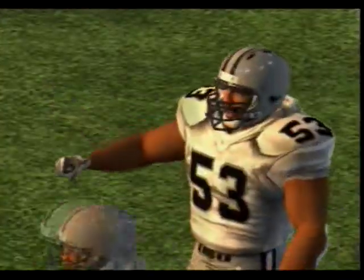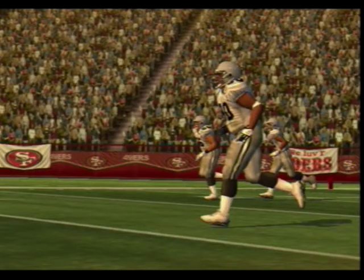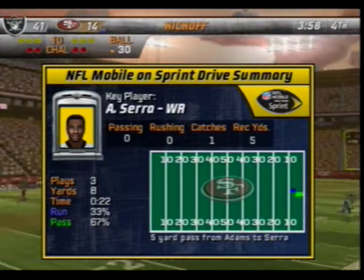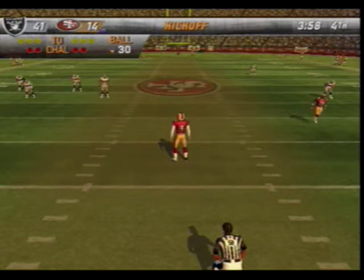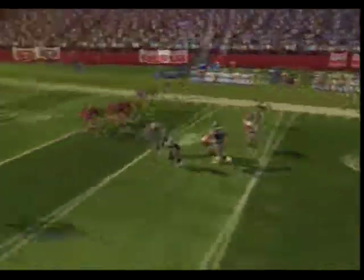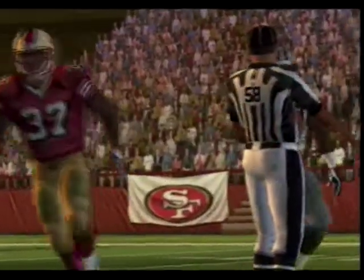The extra point attempt is good. The 49ers still down by a bunch. They don't have time to kick it away and go on defense, so they're going for the onside kick. And they don't recover. The Raiders will start this drive from the 37.